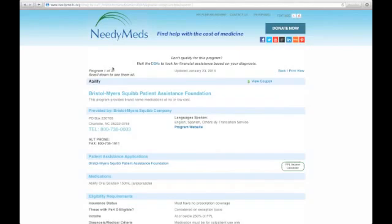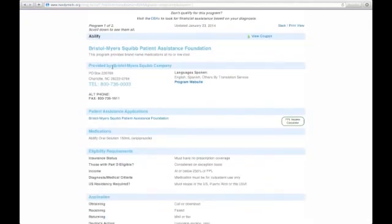One thing you want to keep in mind is that we do list programs from most assistance to least assistance. So we might know about a discount program or something like that, and that'll be more towards the bottom. So we will list the programs at the top that provide the medications for free, and then you can scroll down and see other programs.